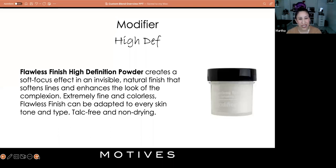It's going to diffuse. It uses a lot of light to bounce the light to give you that really flawless finish. So this goes great in your powder, goes great in your liquid. It's colorless. So it's going to give you that flawless finish. It's going to adapt to every skin tone and type. It's talc-free, not drying, but it's going to give you that real smoothed out look. I love this one. You could put this in pretty much anything.